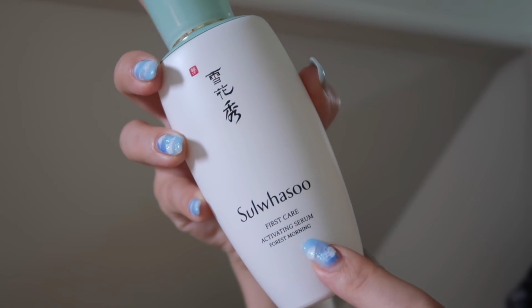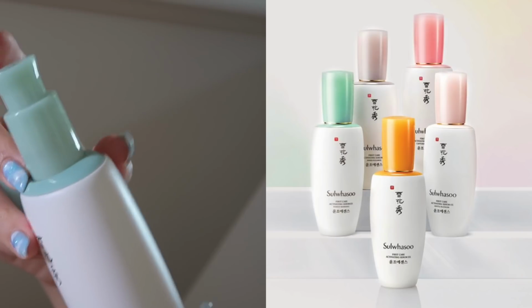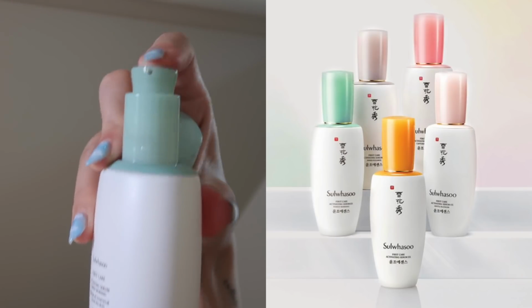This is formulated with popular Korean herbs, and this specific bottle right here is actually a limited edition one. It's in Forest Morning. They released 5 total, but this was my favorite because it has a really fresh scent to it. It's Korean pine and white sandalwood. You all know I love my woody scents, so this one was actually marketed so that it helps give a very de-stressing energy, so I love this.